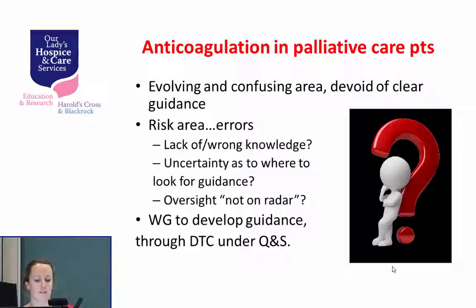So sometimes we have a lack of knowledge, or maybe outdated knowledge, so this we hope to update you on. Uncertainty as to where to look for guidance. We've brought out some resources which will soon be available in a ward area near you, but also online, and just to know when to escalate and when to seek help. But really it's just getting anticoagulation on our radars a little bit more as clinicians.